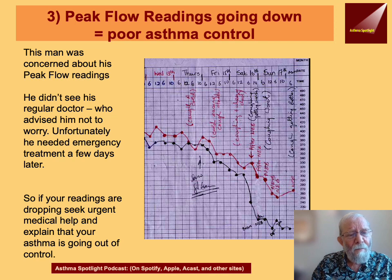And he went to see his doctor, and unfortunately, he didn't see his regular doctor who knew him very well. And this doctor who he saw advised him not to worry. And unfortunately, his attack developed soon after that, and he ended up needing emergency treatment a few days later. So if you're doing peak flow readings and you know what your normal pattern is like, when you go and see your healthcare professional, it's worth explaining what you know about your own asthma, because very often you yourself know your own asthma better than anybody else does. And if you're worried, it's important to convey that message to your health carer.